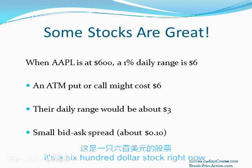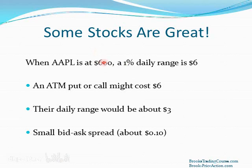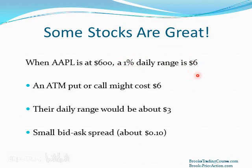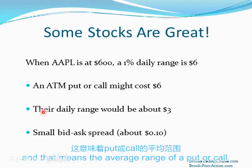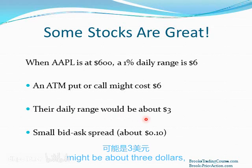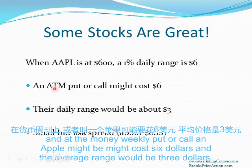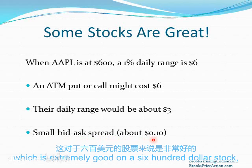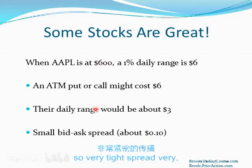Apple, on the other hand, is a $600 stock right now. A 1% range is $6. So Apple, on an average day, moves at least 1%, so the range of Apple is at least $6. And that means the average range of a put or call might be about $3, and the at the money weekly put or call in Apple might cost $6, and the average range would be $3. The bid-ask spread on those weekly calls might be only 10 cents, which is extremely good on a $600 stock. So very tight spread, very big range.